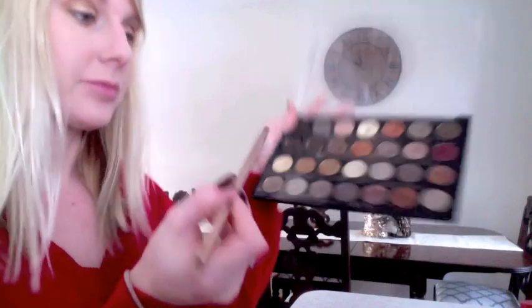Next, I'm picking up Siesta Sands, and I'm just going to put this underneath that Hooked color we just put on. It gives your eye more of an opened look, and it really enhances that gold color.